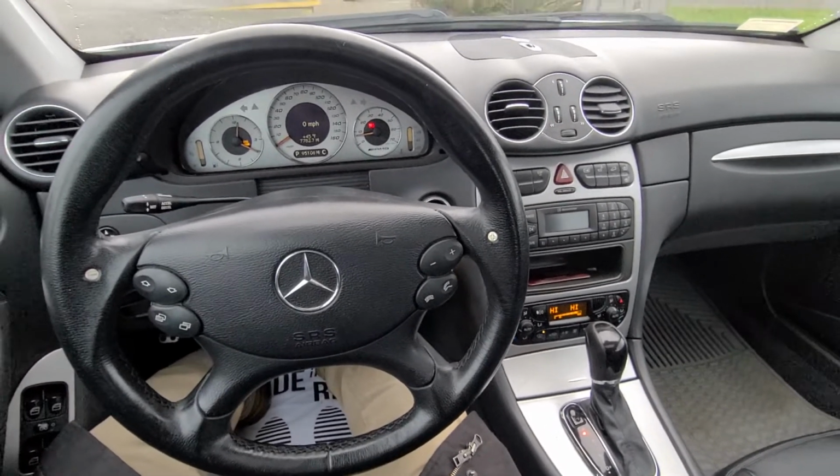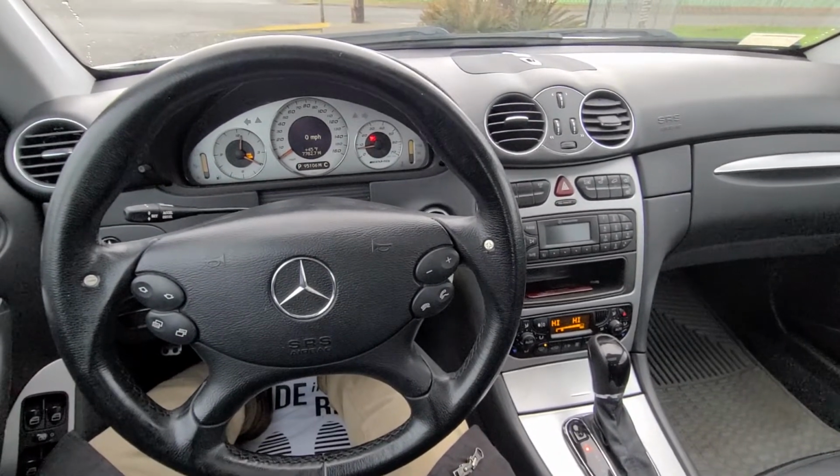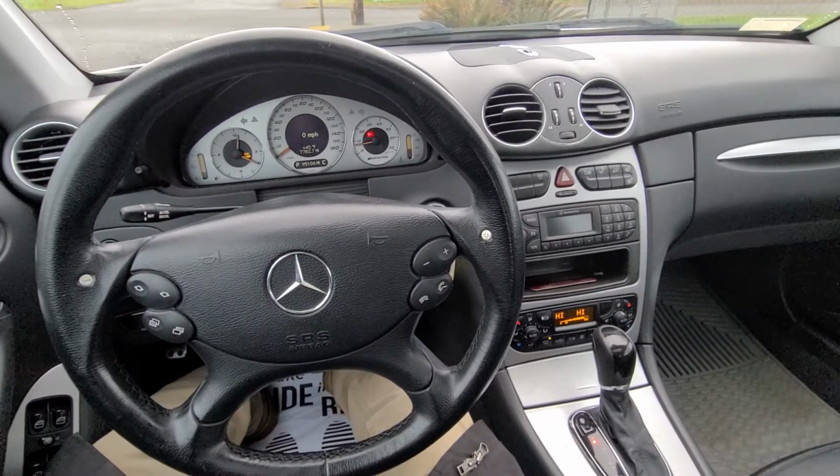Come out and check out this very, very special car. Put it in your driveway the day before Valentine's Day, so give this to your significant other.